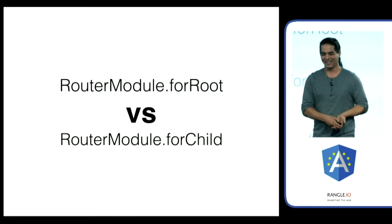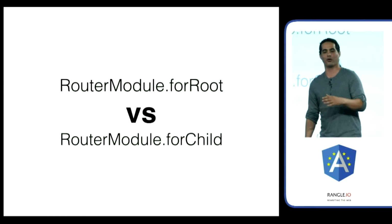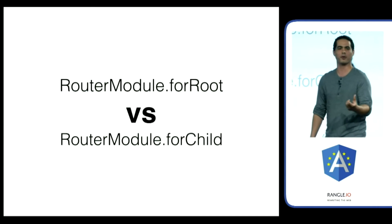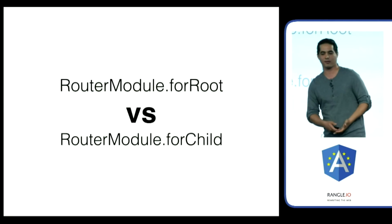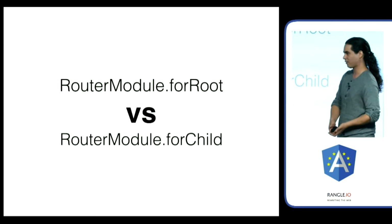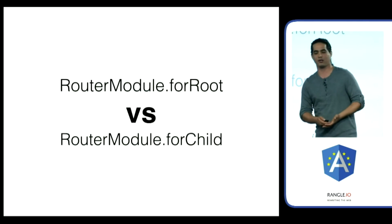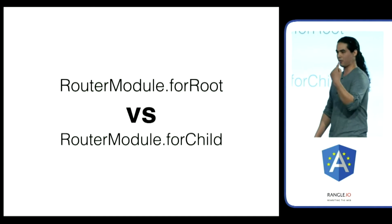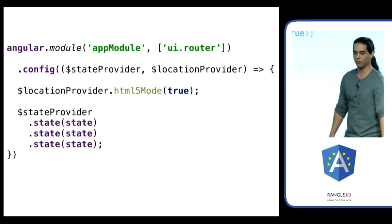like me. Anyway, there are two options to get the router module, by calling forRoot or forChild, and there's actually a basic difference between them. The forRoot will provide the router module with the router singleton service, and the forChild will provide all the moving parts, but without this router service. To put it in other words, it means that in a typical application, you basically call the router module forRoot only once to get the router service instantiated only once. All right? Cool. Let's move forward.